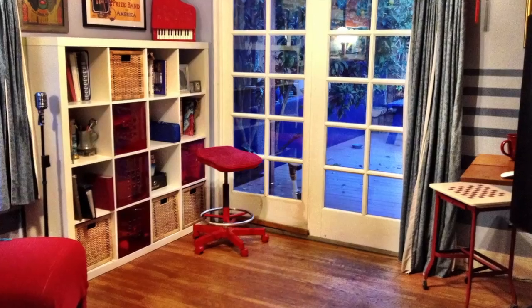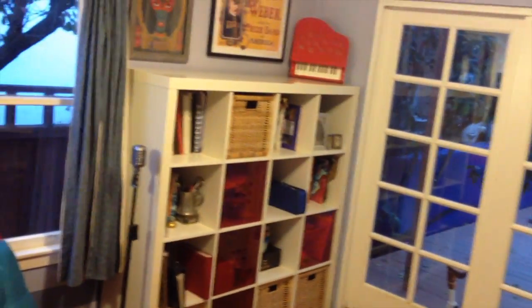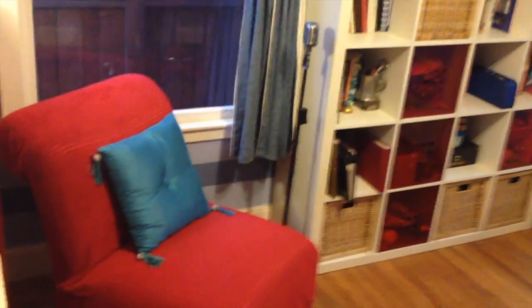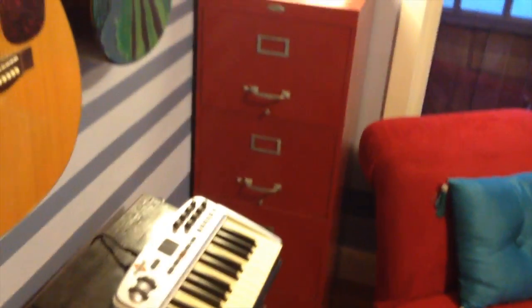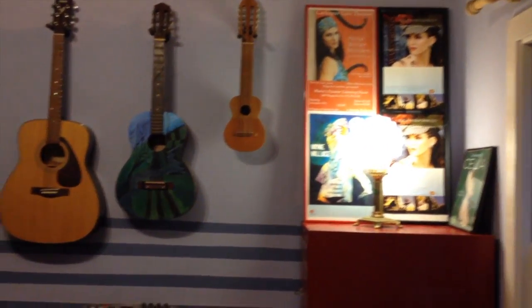All right, we're in the last room of the house, the office. And there's my IKEA, whatever you call it, bookshelf. That piano is on top of a street find. I believe that file cabinet might have been a street find from many years ago. I painted it red. Here are my guitars and my charanguito hanging up and some posters.